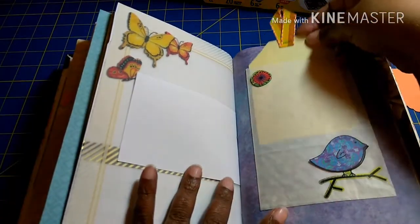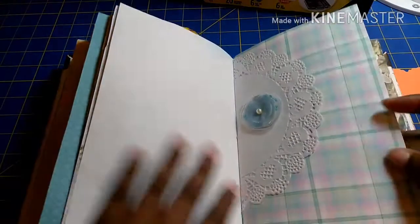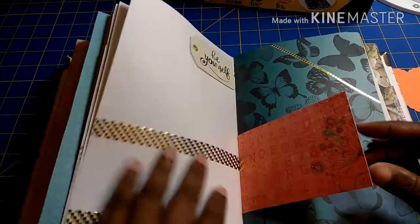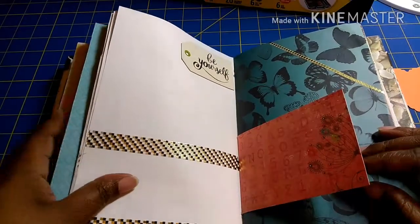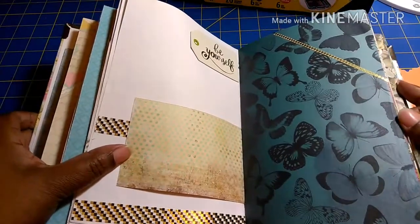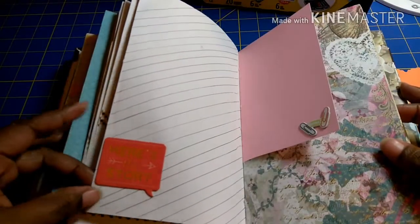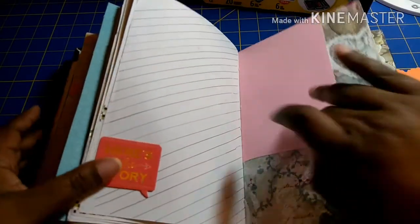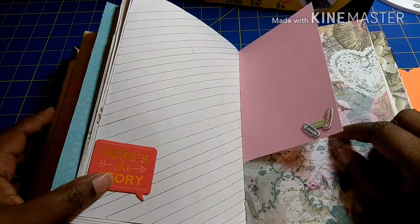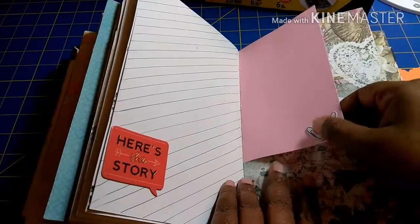Another pocket with a tag. And then this one with the pretty flower. Be yourself. And then this sheet with all the butterflies. I love it. Then this one says, here's the story. And then she drew these lines so that I can write diagonal on this one here. Is it called diagonal? Horizontal? Diagonal, I think.